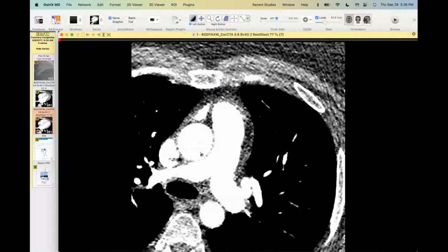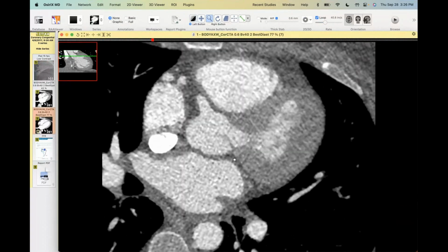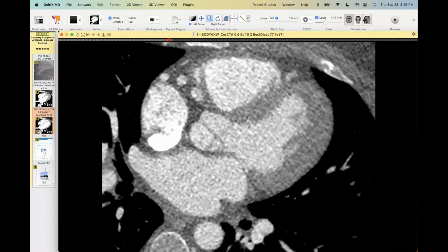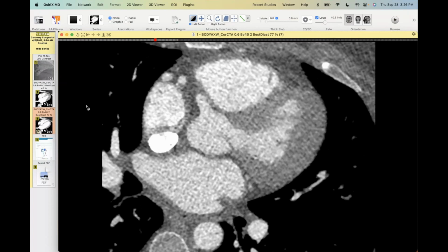This is an interesting one, though. This is one where the patient presented as an adult. Similar story: ended up with a stress test, had some worsening symptoms, and ended up with a cath. On the cath, I'll show the cath right now.